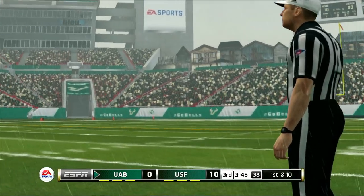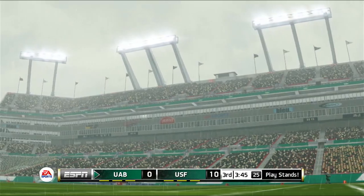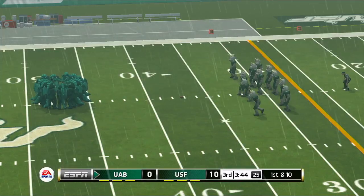After review of the play, the ruling on the field stands. Well, I think the play warranted a review, but the call on the field stands.